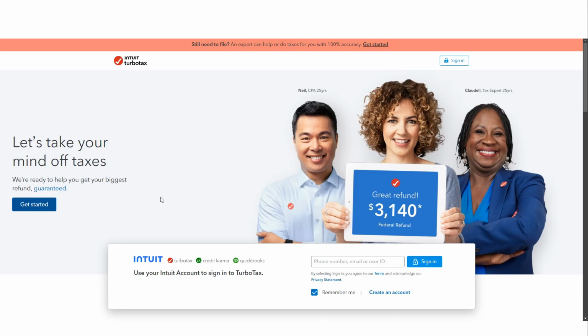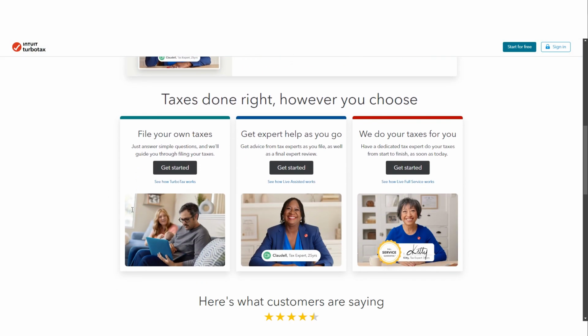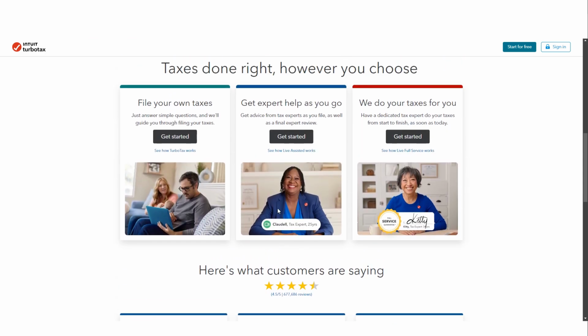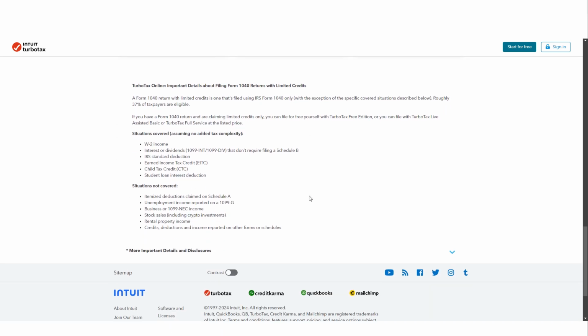TurboTax, another competitor, provides extensive features and guidance, making it a good option for those needing more support. TurboTax offers live assistance from tax pros via phone, live chat, or video call. However, TurboTax's comprehensive service comes at a higher cost compared to the free service provided by Cash App Taxes.